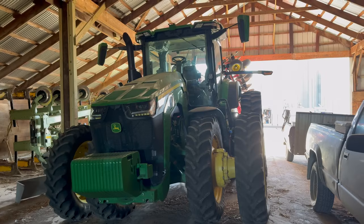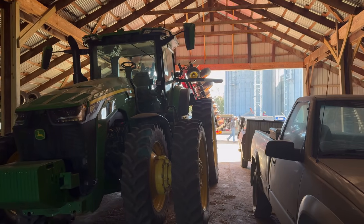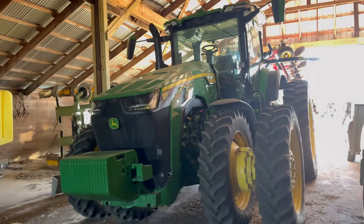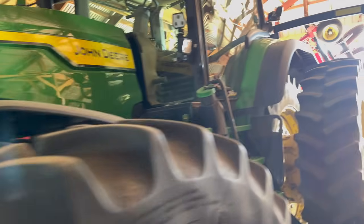I passed over the combine reins to Brandon, the hired guy, and we are at the in-laws' farmstead. So you see, those are the bins that Dan owns. This is the new to us tractor this year, John Deere 8R340.